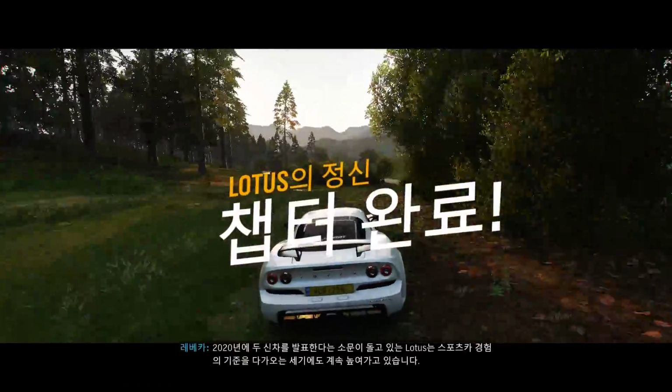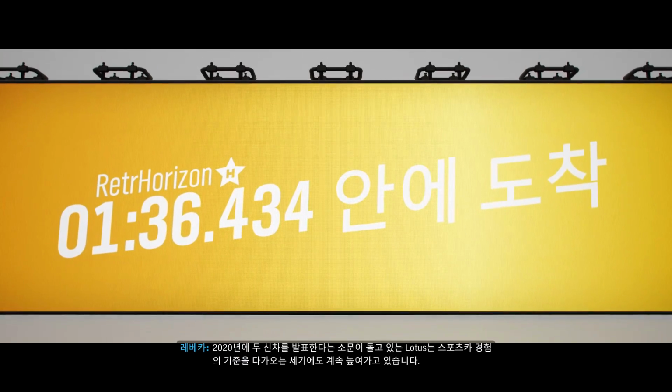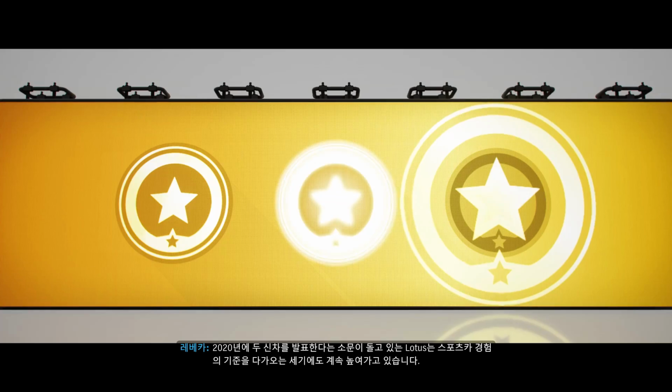And with rumoured launches of 2 new cars in 2020, Lotus looks set to push the benchmark of the experienced sports car well into the next century.